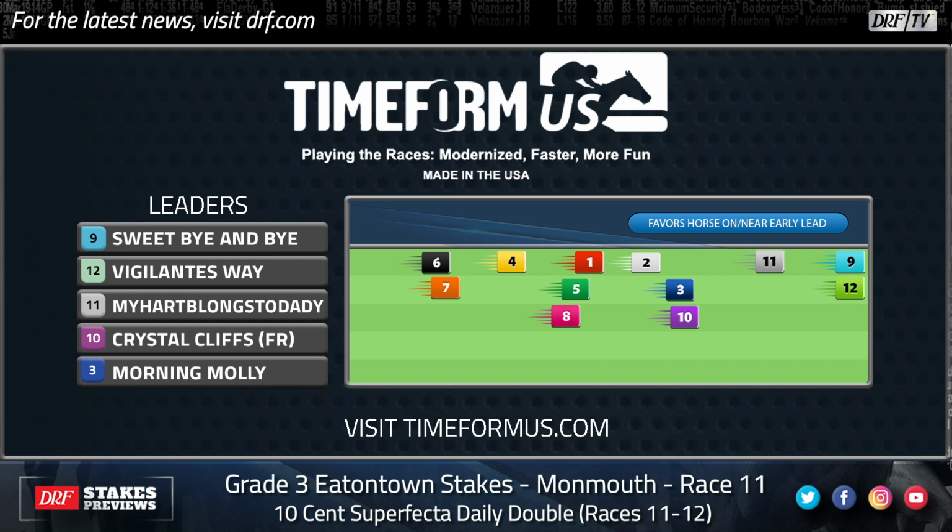It is at least worth pointing out that she was entered to run on Belmont Stakes weekend here in New York, had to scratch from the Intercontinental after reportedly tying up and then missed some time. We'll see if that affects her at all. She's a player in this race for sure.